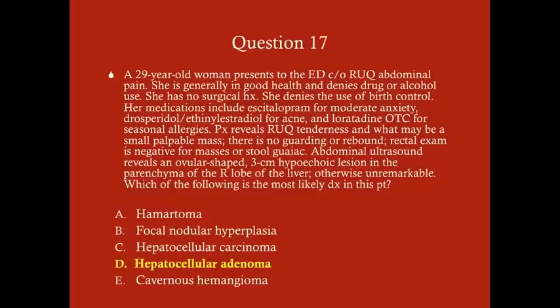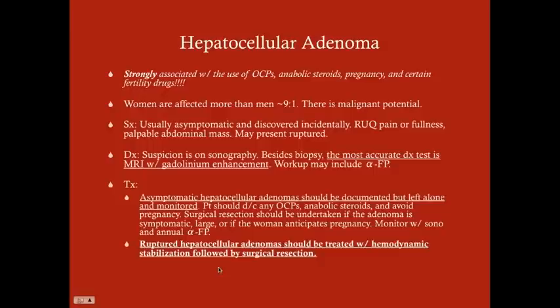All right, so back to the medical side of this. So you have a woman that you know is on birth control based on her medication list, and she's got right upper quadrant fullness, and she's got this mass, this lesion in the parenchyma of her liver. So what is it? Well, women who are roughly in their 20s, 30s, who have a mass, who are on birth control, and who have these ovular lesions in their liver, the most common diagnosis is hepatocellular adenoma. Hepatocellular adenomas are strongly associated with the use of oral contraceptive pills, although I would also probably add that it's probably also associated with contraceptive devices as well. It's also associated with anabolic steroids, pregnancy, and certain fertility drugs.